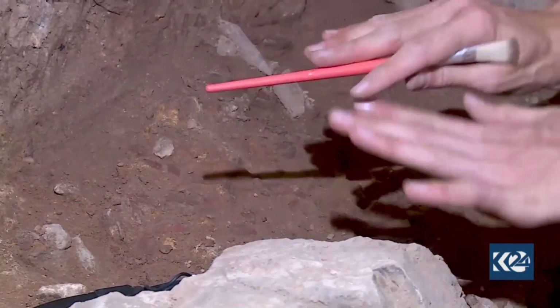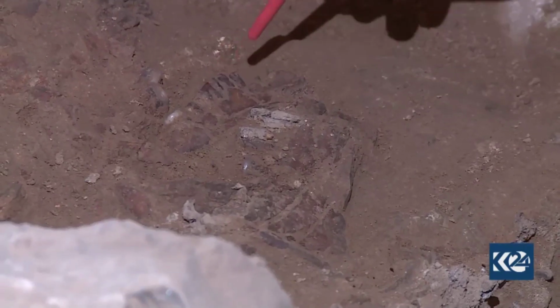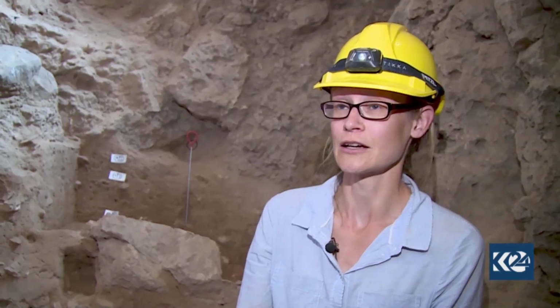What we have here is the skull of a Neanderthal adult. It's been quite badly squashed by the stones and all the soil on top of it, but it's actually fairly complete. We can see the lower jaw, the upper jaw, all the teeth, and the eye sockets. So hopefully when we've finished excavating it and removing all the bones, we may be able to reconstruct it.